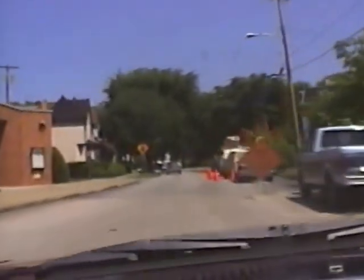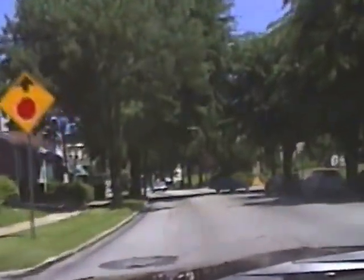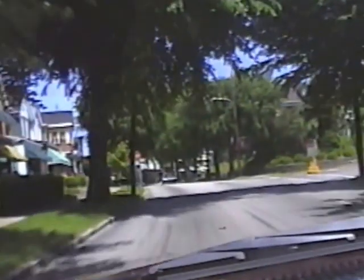Like anywhere else in the work area. This is where 56 more or less meets up with 66. Another way you can get into town. See the houses.